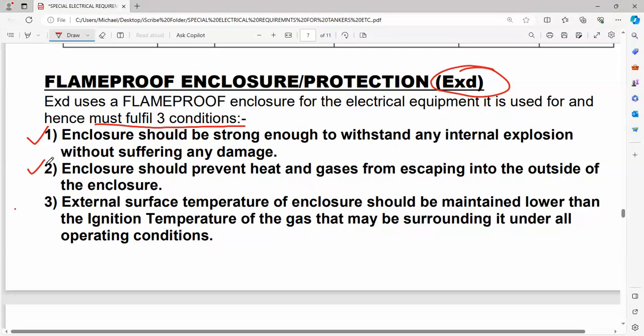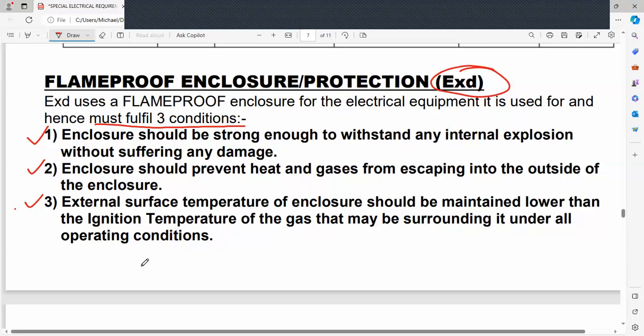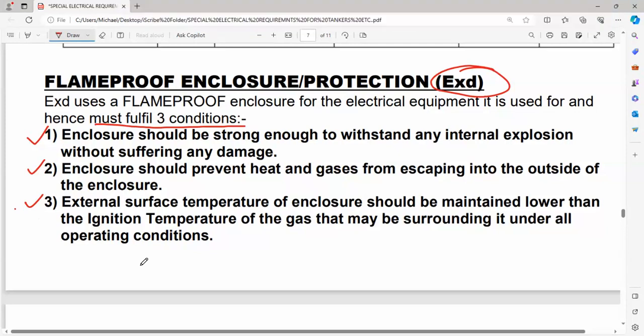And point three, the external surface temperature of an enclosure should be maintained lower than the ignition temperature of the gas that may be surrounding it under all operating conditions. That means whether it is operating normally or has some abnormal event such as this internal explosion. Whatever the condition of that motor, running normally or during some malfunction, the surface temperature of the motor should not rise beyond the ignition temperature of the gas that is surrounding it.